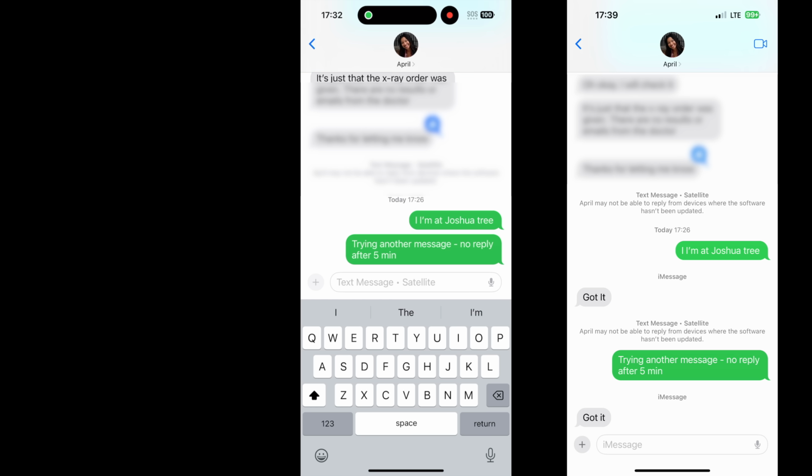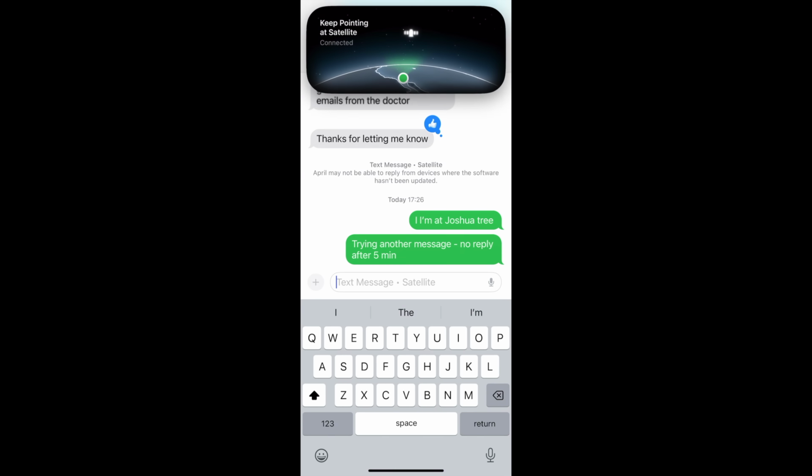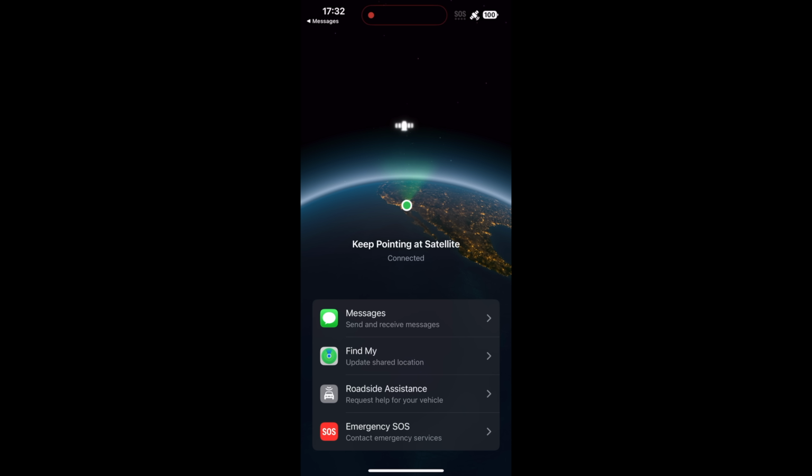What's supposed to happen is that you can send messages to people via SMS, and they can reply back to you after you send to them, after you initiate. Or for iMessage, people can send to you directly, and whenever you're connected, it will check. But I'm guessing you have to initiate a manual check for those text messages.